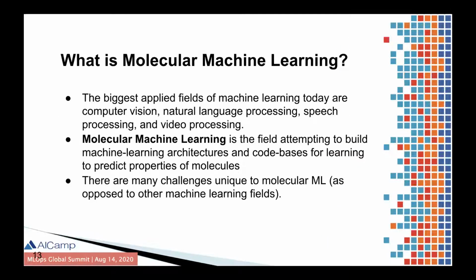So just to start out, the first question is, what is molecular machine learning? Most machine learning applications today are more focused on things like computer vision or natural language processing or speech processing. And molecular machine learning is basically what it sounds. Instead of having vision or speech or text as input, you instead have molecules. The field of chemoinformatics has created a number of standard file representations, a number of standard molecular formats, which can be fed into molecular machine learning systems to make predictions about the properties of molecules.